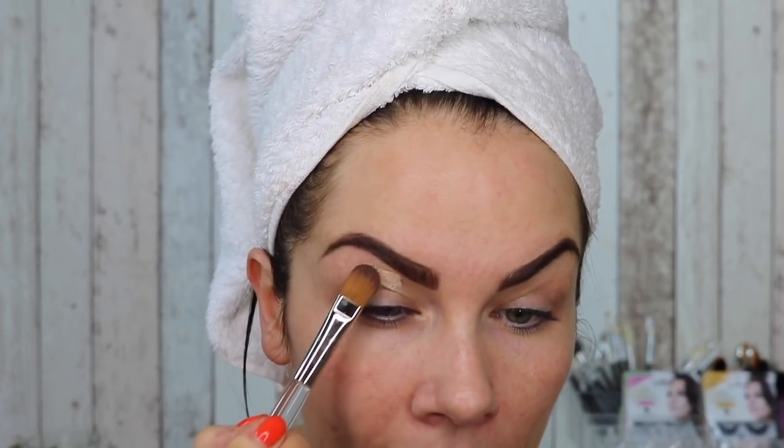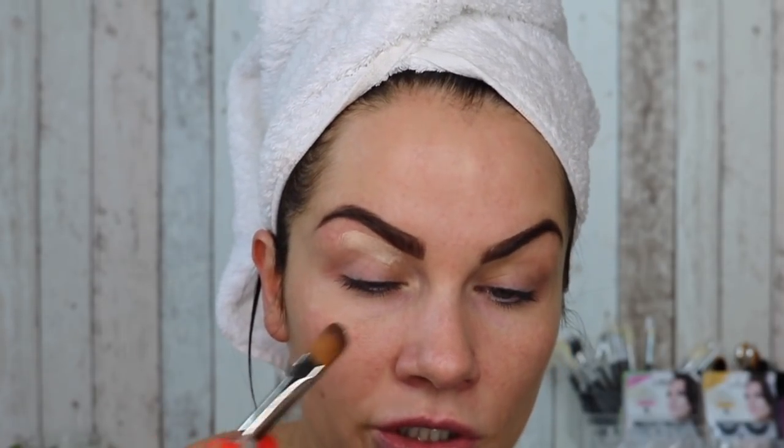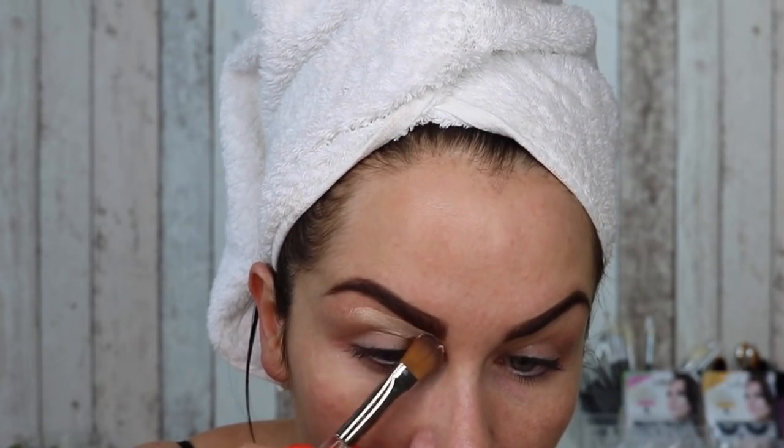Okay, next I'm going to set the brow, and as per usual I'm going to use the Louise. Definitely try and purchase one of them. I'm going to use a flat synthetic brush. This is from Trish McEvoy, and with the brow base I'm just going to tap it on and start sculpting out the brow that I'm after doing.